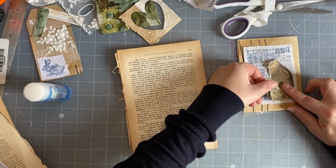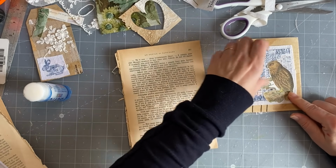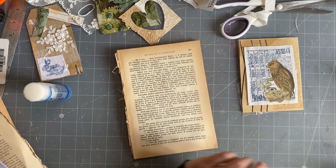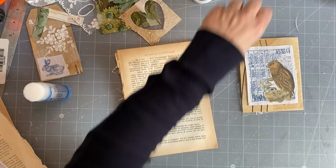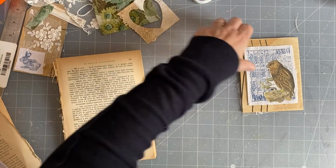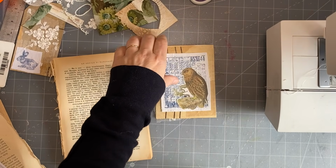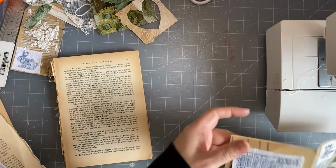I'm covering up the owl that I stamped because I like this one more. Okay, now hopefully, oh dear, oh, it's just so annoying. Hopefully my machine, I've got enough thread. Oh, I don't think I do. I'm not going to be able to stitch around it.